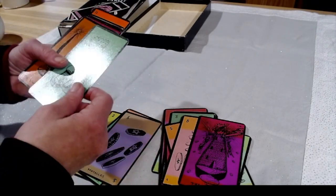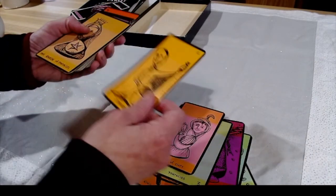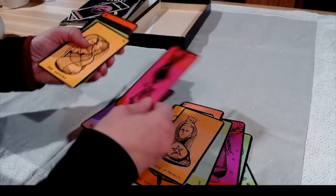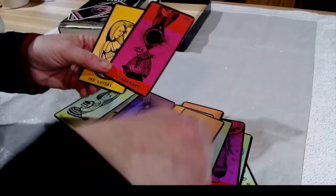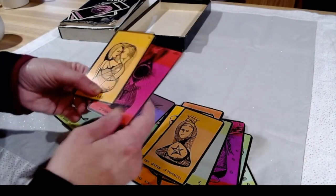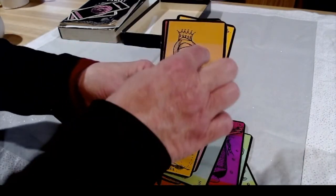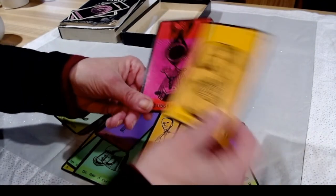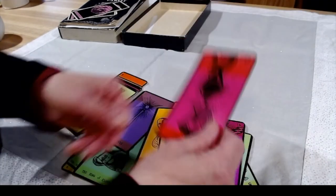The reason I want to dig out the Magician, I'll just set that here to look at these, is, oh, is he going to be way at the back? All right, we'll look at Judgment instead, and the Lovers. Of course, the Magician in many decks has a lemniscate over the top of his head. And what I've noticed in this deck is the lemniscate is a recurring motif. You can see it here in the Queen of Pentacles. Here it is in the Lovers. Judgment has it. It really swings up.